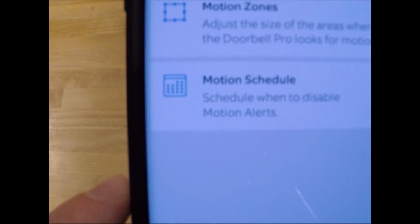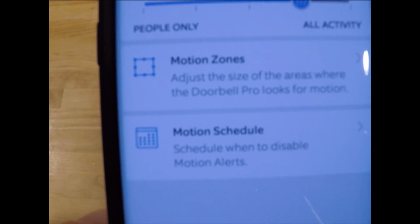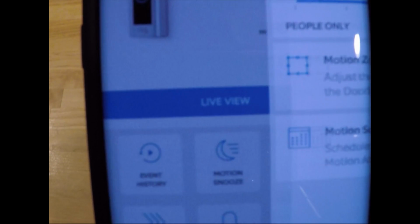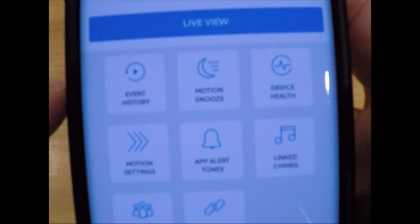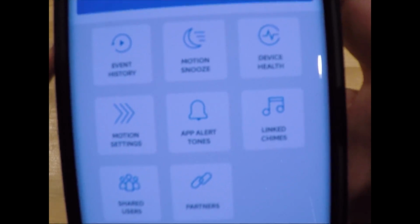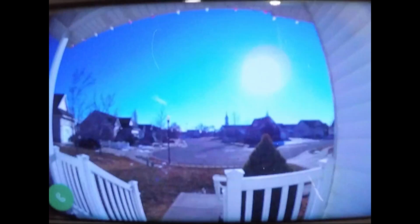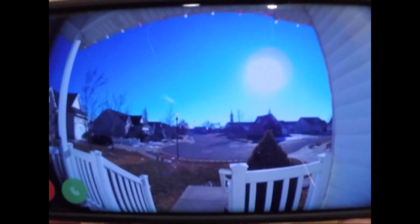And you can come down here to motion settings, and this is where you come in and set your motion zones, your sensitivity levels, the motion schedule if there's times during the day you don't want it sending alerts to your phone. And there's a couple options there that you can see some other settings. You can go to live view, and it just takes a second to connect, and here we are.